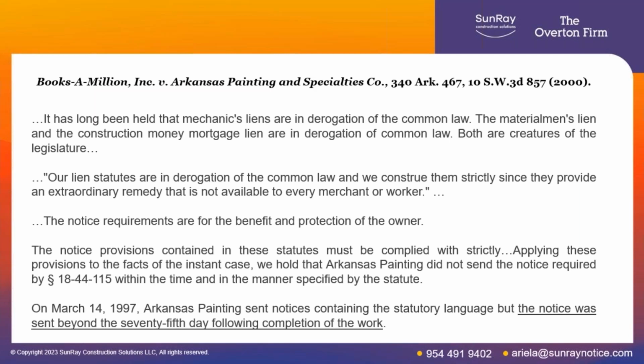No one else has that in commerce. So our lien statutes are a derogation of the common law, and we construe them strictly since they provide an extraordinary remedy that is not available to every merchant or worker. Here's the key. The notice requirements are for the benefit and protection of the owner. So that's the key. The reason why everything has to be done exactly perfect is because the notices are for the benefit of the owner, not for the benefit of the supplier of labor, materials, or equipment. Therefore, the notice provisions must be complied with strictly.